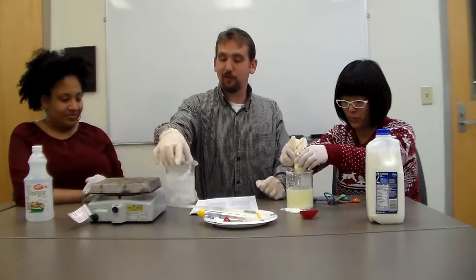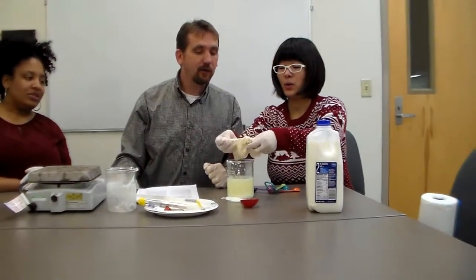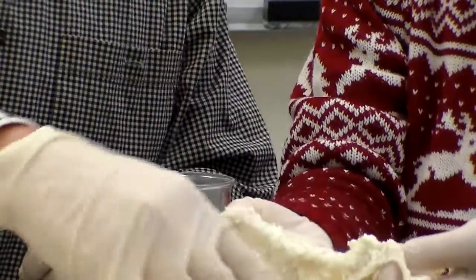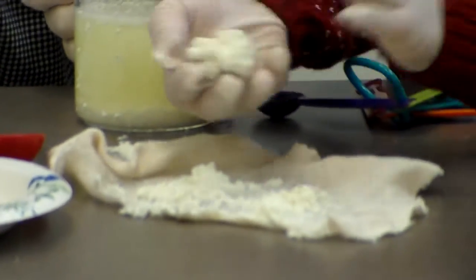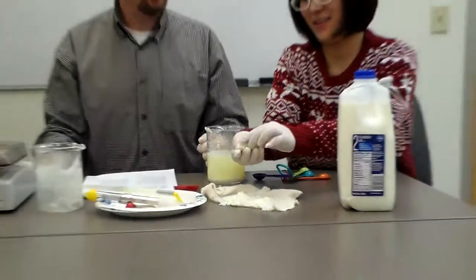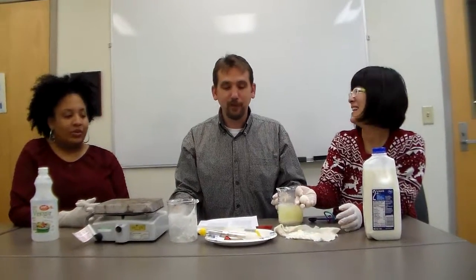Let me get that off of there so it doesn't burn. All right, let's show what we got. Oh, yeah. Put that down on there so she can get a good video of that. Ooh, look at that. So that is casein, which are the curds. And that is how it looks like cottage cheese. And if we added a little salt to it, it would taste like cottage cheese, but we're not going to eat it, even though we could.